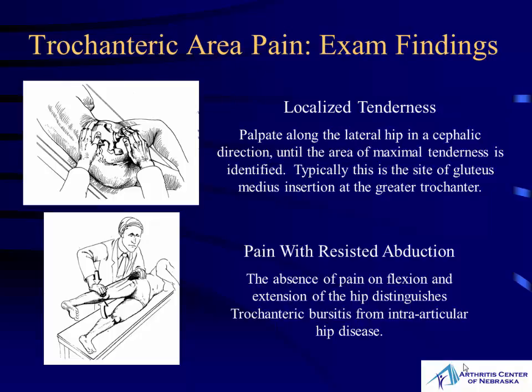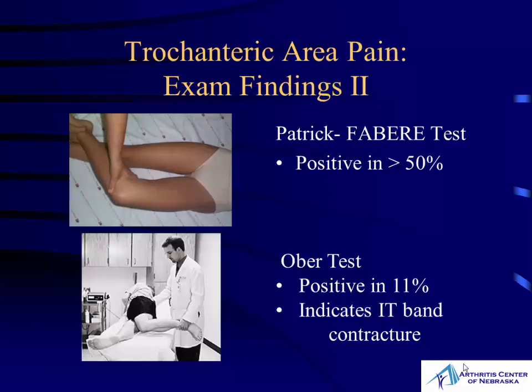And as we said, we find that there's tenderness and it's really focal right over that bump, but then it may extend down that iliotibial band. When the person lifts their leg up like that and I push down, the pain is referred right back to that spot right there. And when you don't have that, that is a sign that there may be something wrong inside the hip, not just in the muscle at the hip bone.